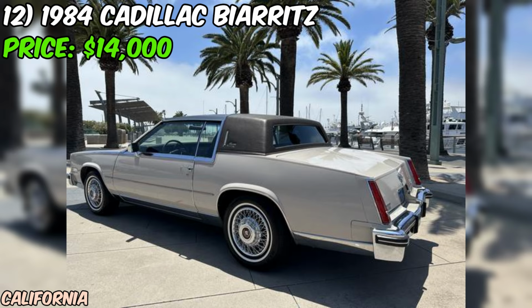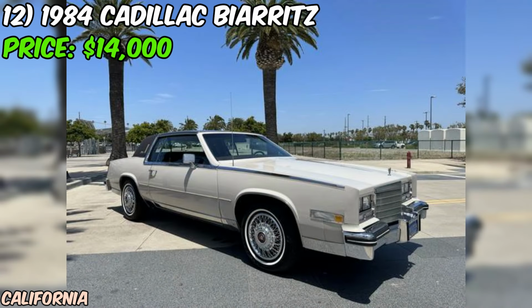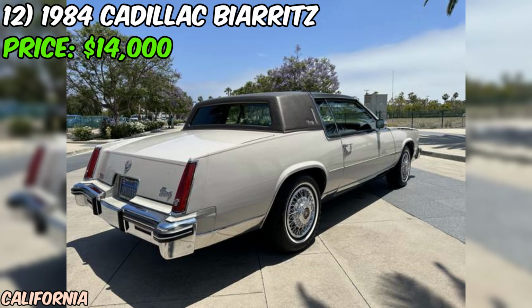First off, let's talk about the overall condition of this Biarritz. The seller describes it as being in excellent condition, which is a huge plus for any classic car. They even go as far as saying that it drives and runs like new, which is a testament to how well this car has been maintained over the years.